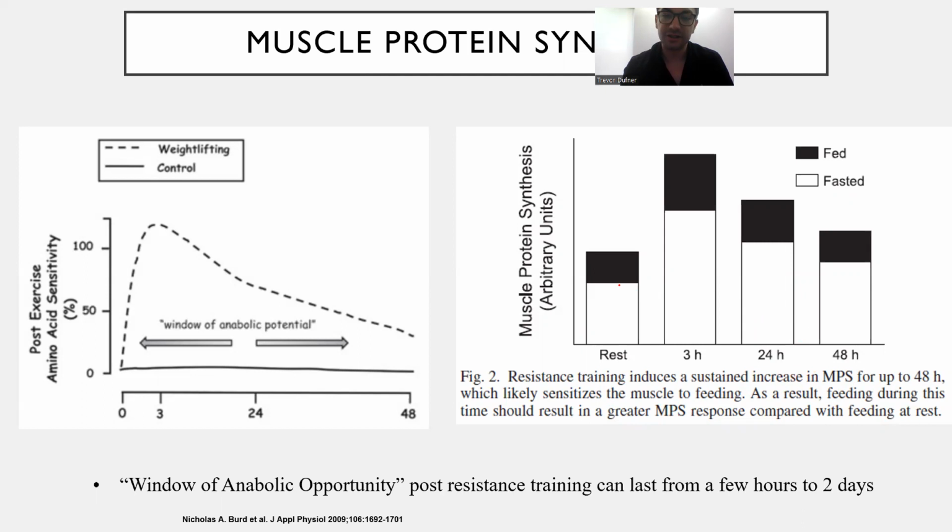What we're saying here is that muscle protein synthesis increases when you eat after a workout. You see this control level here when you're fasted after a workout, that's your level of muscle protein synthesis. But if you eat right after your workout, most people know the window of anabolic opportunity is that post resistance training window where you want to have carbohydrates and specifically proteins so that you can stimulate the highest amount of muscle protein synthesis.